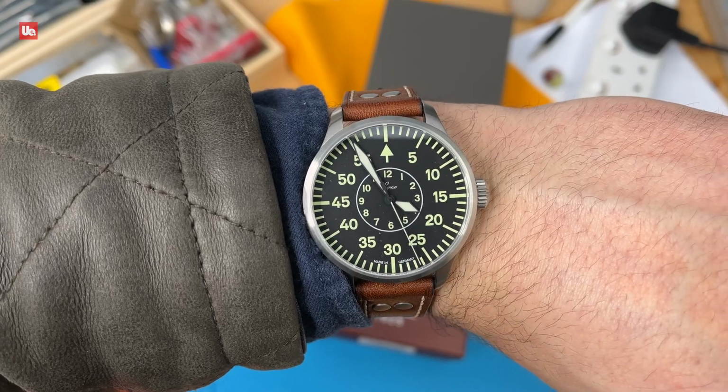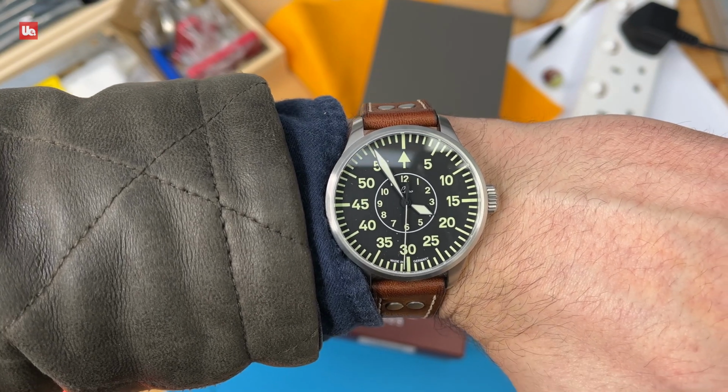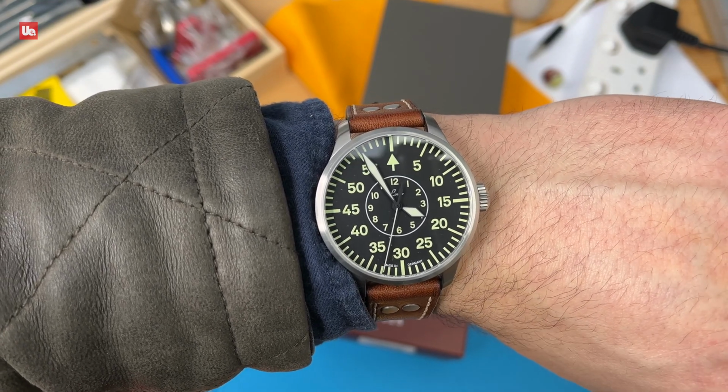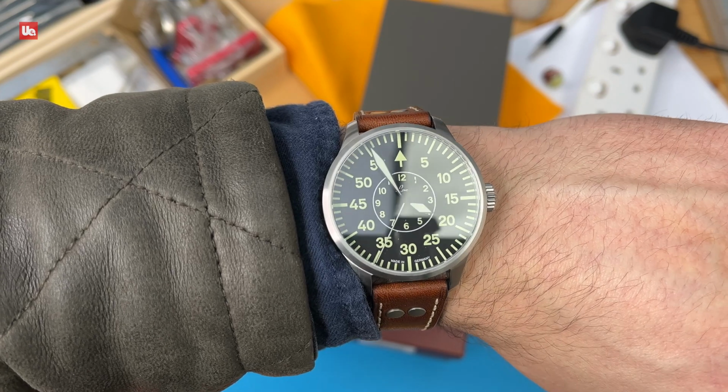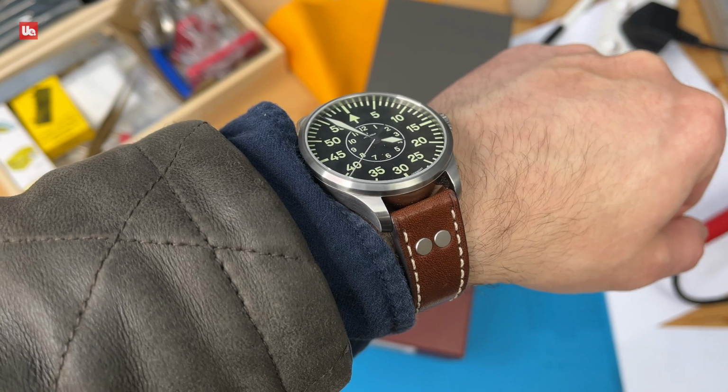So what is this model? The reference is 861690.2. Laco very modestly categorize it as one of their basic pilot's watches called the Aachen. This is the 42mm case variant.